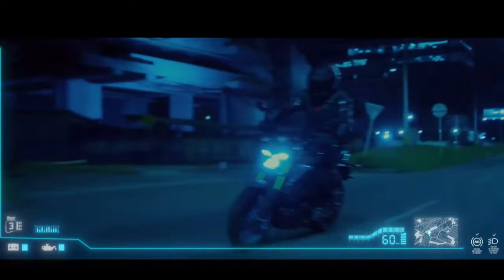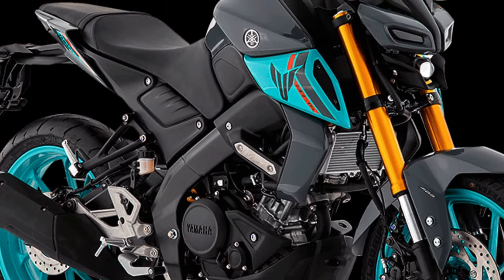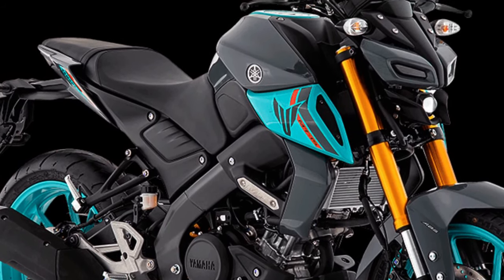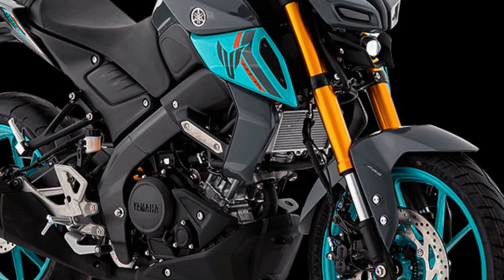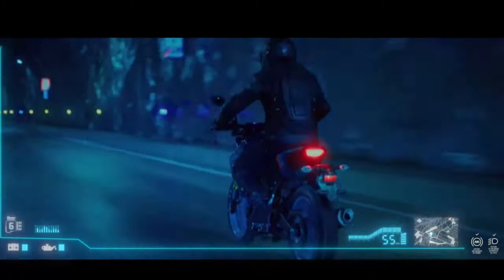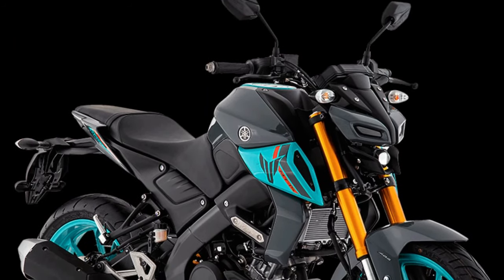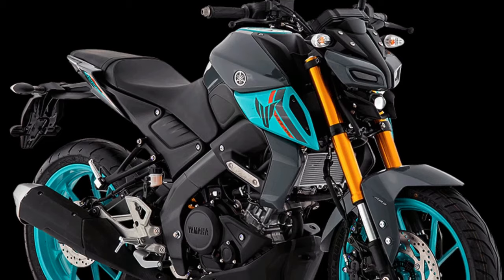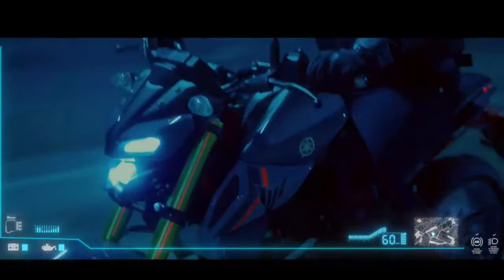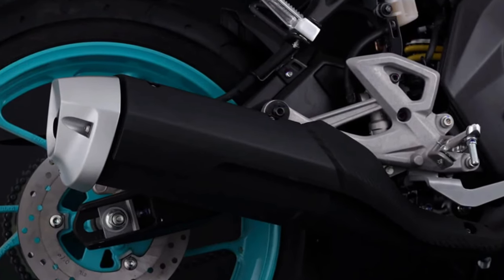Yamaha has incorporated advanced technology into the 2025 MT-15, featuring a full digital instrument cluster. This display provides riders with essential information such as speed, RPM, fuel level, and gear position, all in a clear and easy-to-read format. The modern instrumentation not only looks good, but also enhances the overall riding experience. The riding position on the MT-15 is designed for comfort and control. With slightly raised handlebars and a flat seat, riders can enjoy a relaxed yet engaging posture. This ergonomic design promotes confidence, allowing riders to navigate through traffic or tackle longer journeys without discomfort.